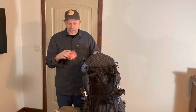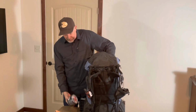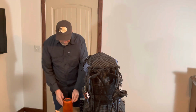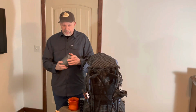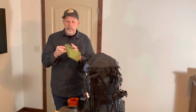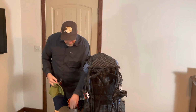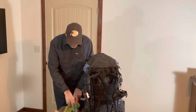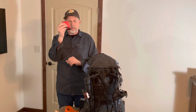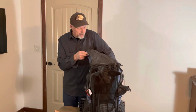I also have my cook set, fuel canister. I'm probably going to get the smaller fuel canister. Right now, I use this one. Here's my cook set, 750 milliliter little titanium pot, and little rag for doing dishes and such, and a little, I think it's a BSR cook stove. And lighter for that. I also have a little collapsible mug so I can drink my coffee and eat my oatmeal at the same time. So that's a little luxury, I suppose, but that's what I'm going with.